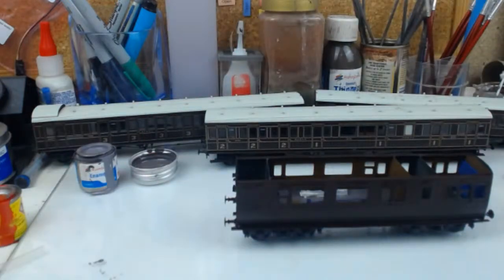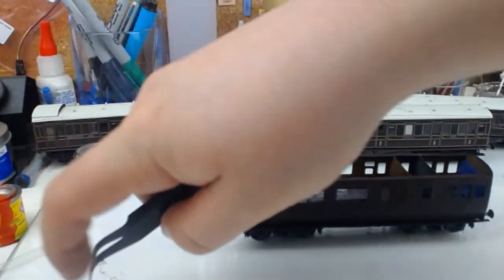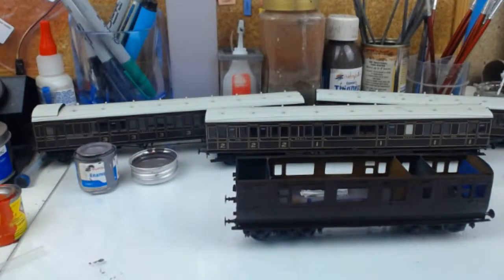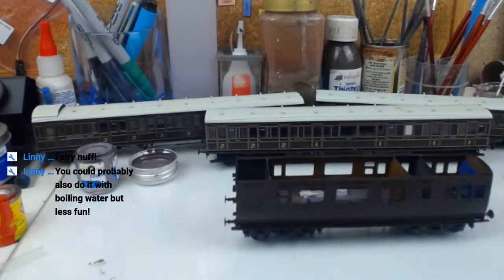Not going to put a sheet of plasticard over the former, then stick it in the oven to soften. No, I don't trust myself to do that. I do not trust myself at all to do that. So we have here 2 pipes. And they are calling, oh Danny boy, the pipes, the pipes. I definitely wouldn't trust myself to do that. I'm glad I'm not the only one.